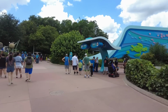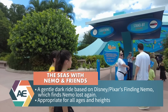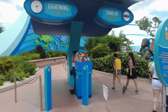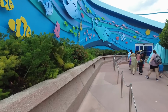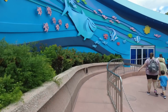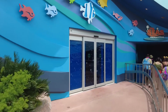All right, here we are. We made it to The Seas with Nemo and Friends. This is a slow-moving dark ride, very similar to Under the Sea: Journey of the Little Mermaid over in Magic Kingdom, where it's after the events of Nemo, but they kind of lose Nemo again. Now, I would not recommend using Genie for this ride. Again, this is really just more of a challenge to see how quickly we can do this. Typically, this wait time is almost non-existent. For example, it was 10 minutes. It might get a little bit higher depending on crowd levels, but traditionally, it stays pretty low.